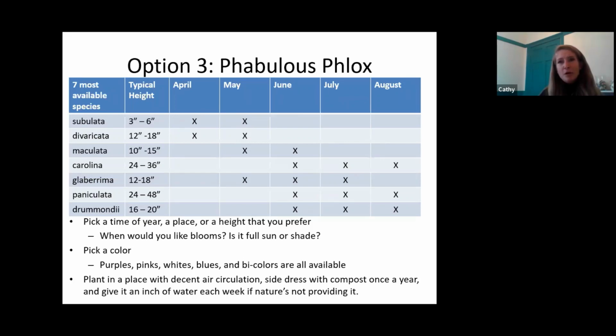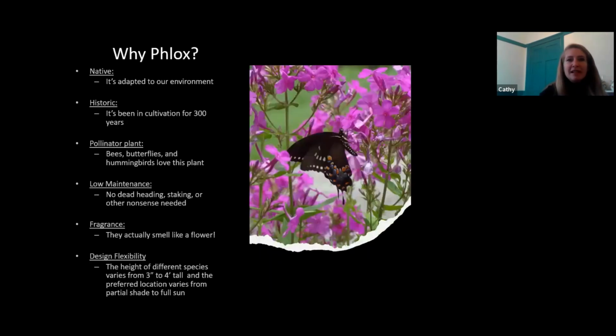So if you were specifically focused on a particular type of bee, the tubes of phlox do very well for long-tongued bees. And there are species of phlox that support all the way from April to August. So if you only wanted to grow one type of plant, you could have a pollinator garden, right? Specifically for this particular plant, it's one of my favorites.